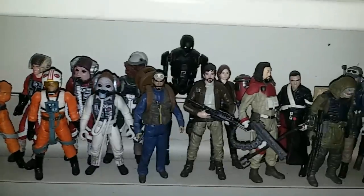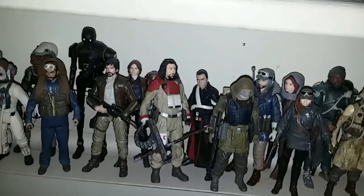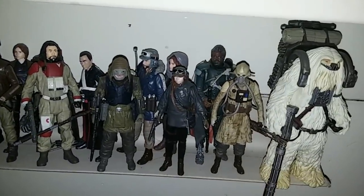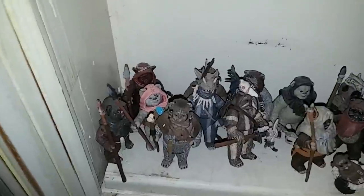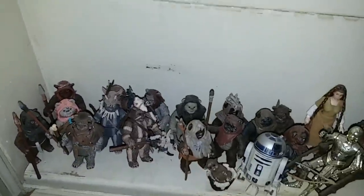And then Rebel Pilots transitions into Rogue One. So there's the Rogue One team. I had to get them. 5POA or not, I had to get them. And some other Rogue One stuff. As you can see, I didn't go completionist, but, you know, I have it. And then this is Return of the Jedi. So there's my Ewoks. Actually, I have quite a few Ewoks. Not all of them, but quite a few.